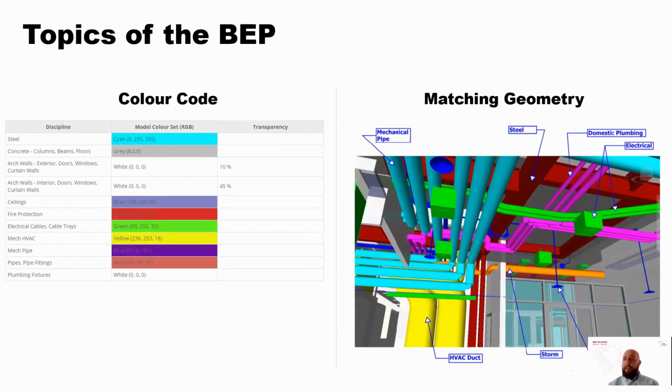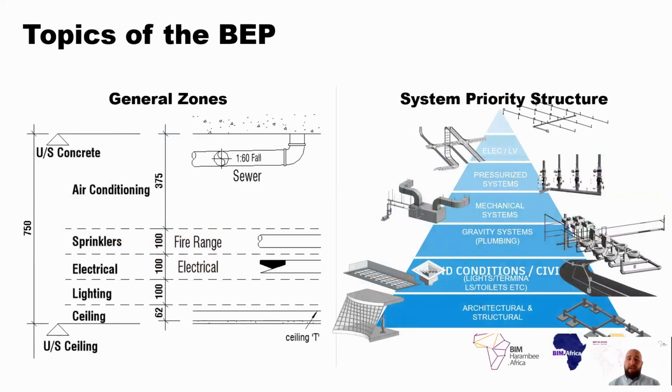Now, once you've started aligning your colors with your geometry, it helps people to understand the next part of it. And that's really looking at the importance structure. Now, the importance of placement and geometry is really a good starting point for everyone to understand who's taking priority in what areas, in what spaces. Although the general zone, which is more of a traditional method, is less important these days because of the complexities of our systems, it does give a good go-to rule, a rule of thumb of where you can start.